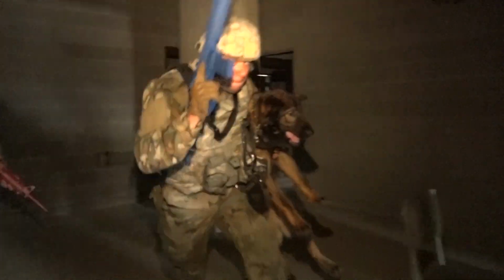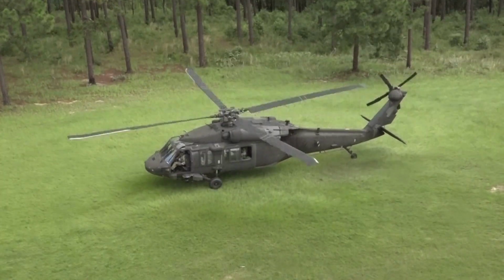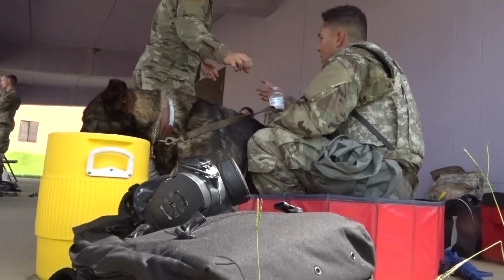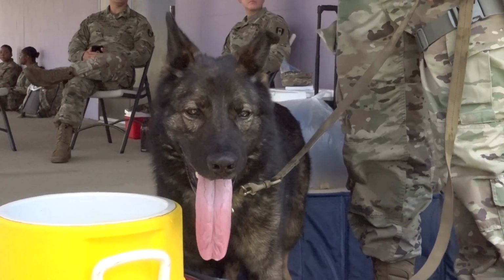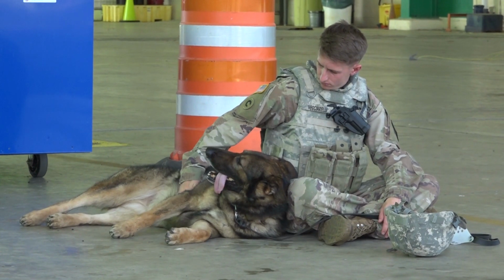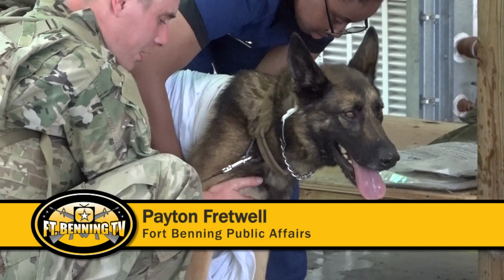handlers were told their dog had been shot. Their test was to apply emergency aid to their dog while they awaited medical evac. Because of this training, both dogs and handlers are better equipped to succeed wherever in the world they are deployed. And having learned these new skills and having gained more trust, these handlers know that when duty calls, man's best friend has their back. Peyton Fretwell, Fort Benning, Georgia.